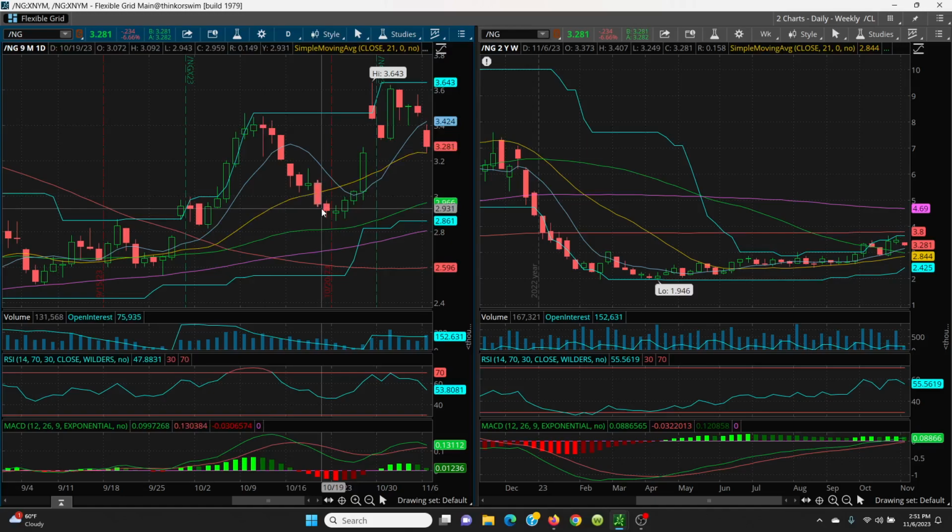Okay? So just quick recap. Watch this key 21 day. If that is lost here, then we just follow these candles here all the way to this 50 SMA, 2.97, 2.9, basically 7. Okay, that is going to be your big target.